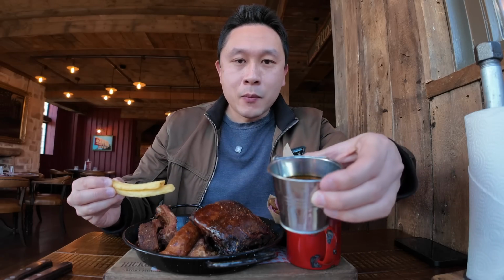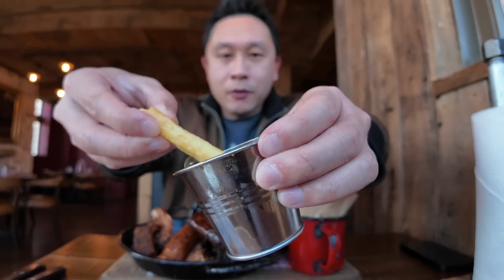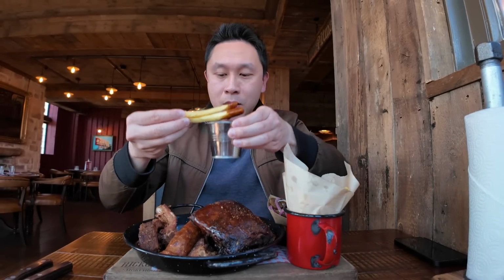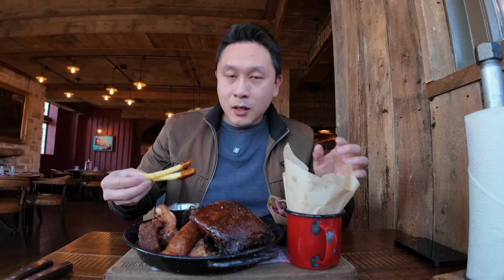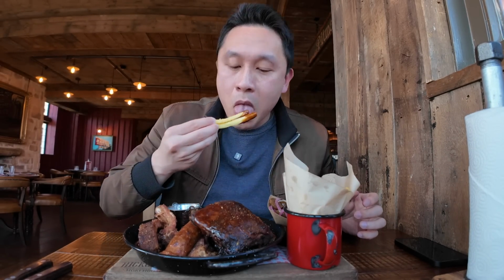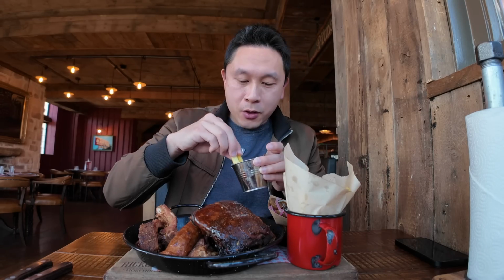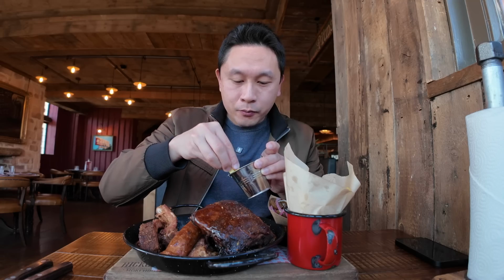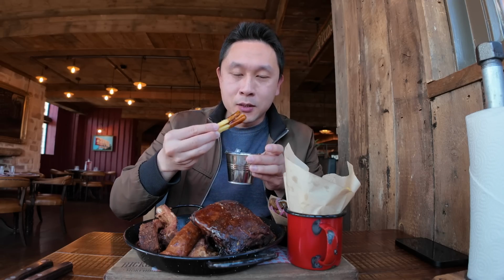You know what though? Let's try them dipped in this sort of gravy that you got with it. Check that out. Some nice gravy dipped in the fries. Here it goes. Okay, so this sauce is sweet, it's smoky, it's salty. It's like a barbecue gravy. Delicious.